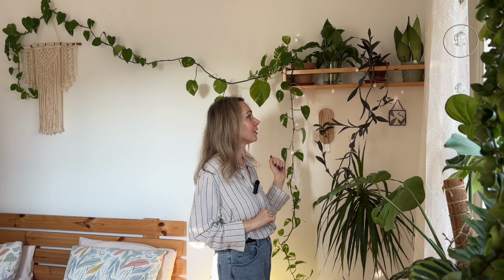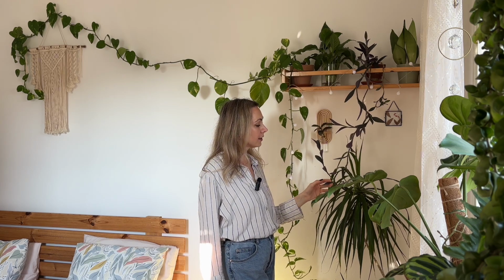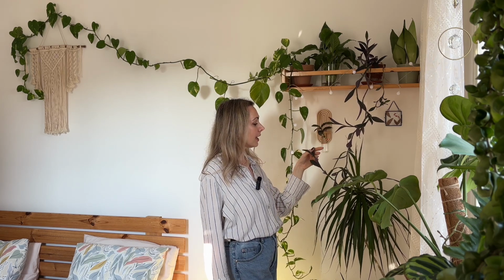So I've had it here in some bright indirect light for a pretty long time. As you can see, it has these beautiful purple leaves, and by the leaves you can decide if the plant has proper light conditions. As you can see, it still is purple, so it means it's pretty happy here.